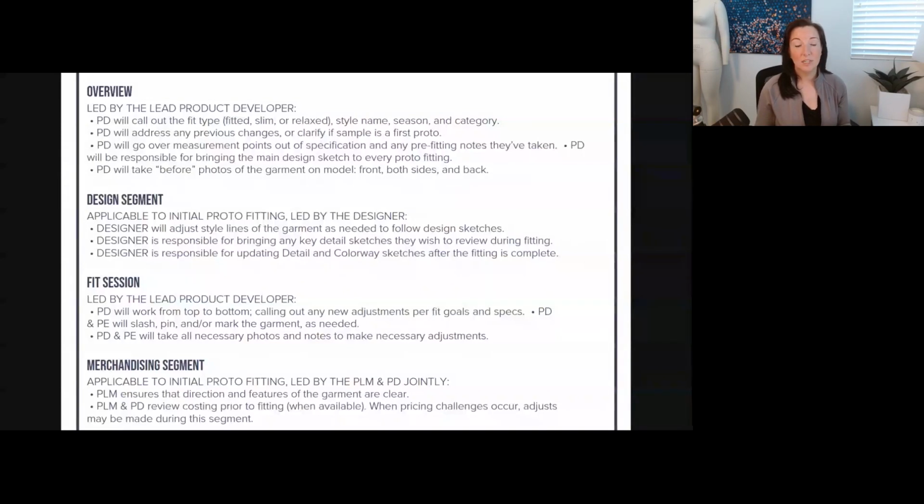This is where the product developer and our pattern engineer work together in the room to make sure that they're communicating consistently while the fitting is going on. Any pins that are put into the garment or any markings that are made should indicate to the pattern engineer exactly what they need to do when they go back to their computer and make pattern adjustments. If they argue with you that something you're doing is not possible to do on a flat pattern, this is where that discussion happens and you make any adjustments as you're going.